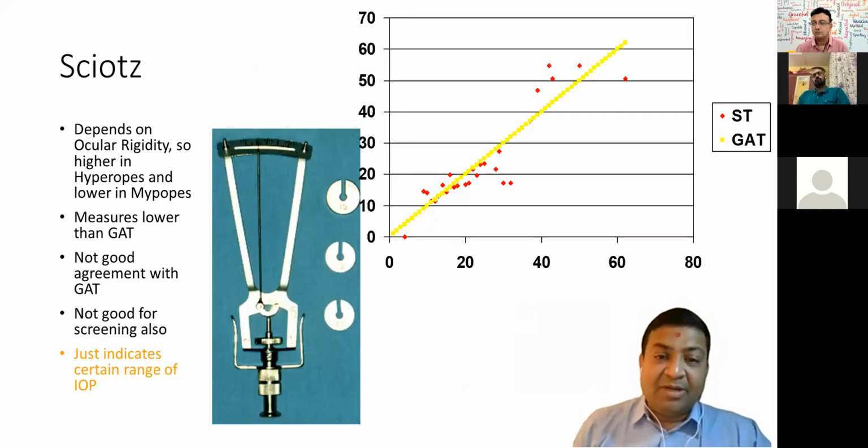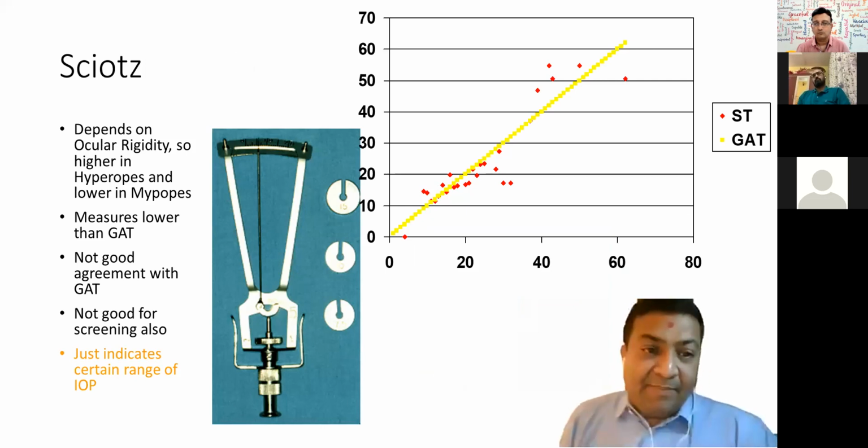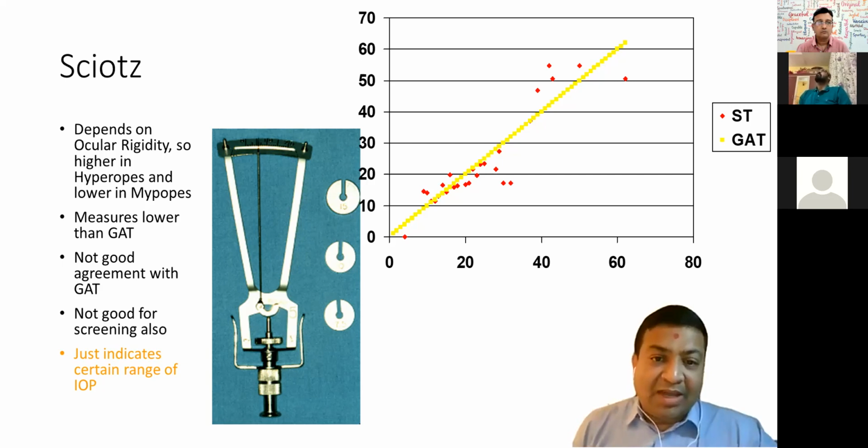The second tonometer commonly used is Schiotz tonometer. It depends on the ocular rigidity. So the readings are higher in hyperopes because the ocular rigidity is high, and the readings are lower in myopes because the ocular rigidity is low. So it's going to have some errors because of its principle of IOP measurement. We have plotted this chart.